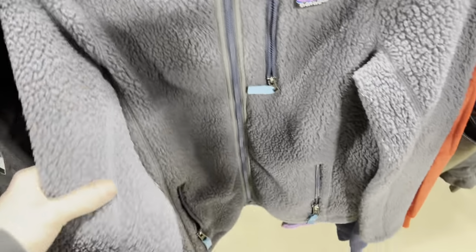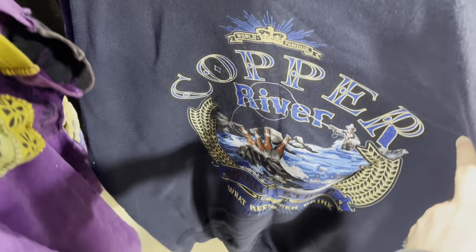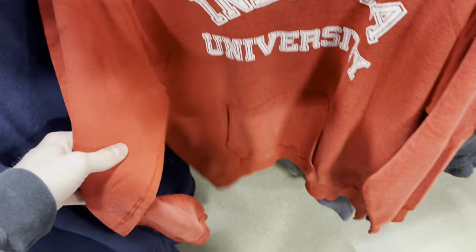Here we found this really nice Patagonia hooded deep pile fleece. Always sell well for me for around like $50-$60. Then we got the butterfly hippie rave type festival long sleeve. And then we got the nice little Copper River beer crew neck with an Indiana University 80s hoodie.